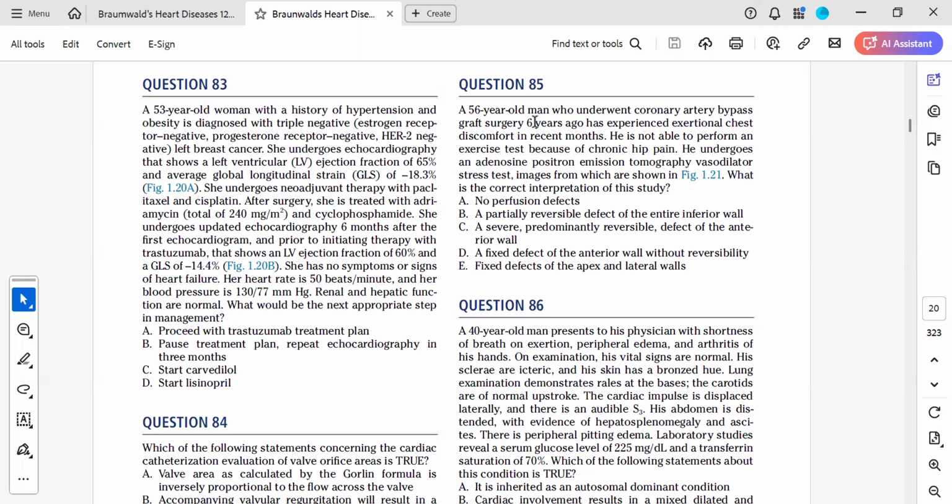So for this woman now, her previous EF was 65%, and then the new EF was 60%, and the previous GLS was minus 18.3%, and a current GLS of minus 14.4%. She has no symptoms, no renal problems. Proceed with the trastuzumab treatment plan? I don't think so. Post-treatment plan, repeat echo in 3 months? This is already 6 months down.